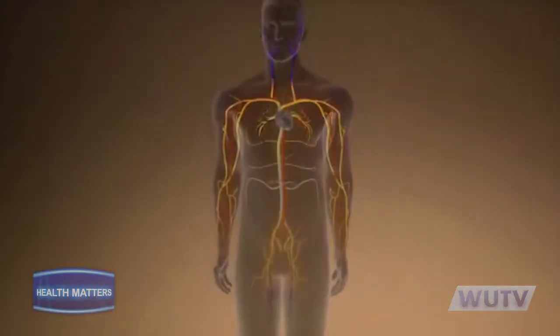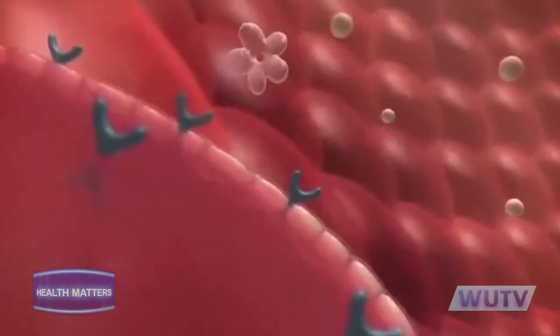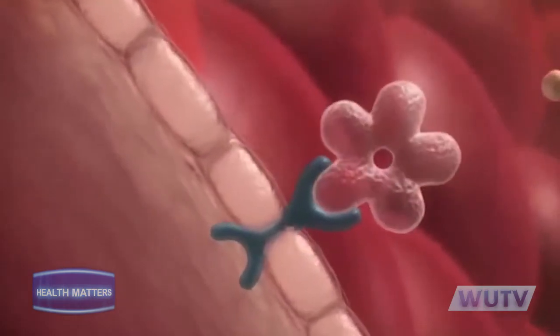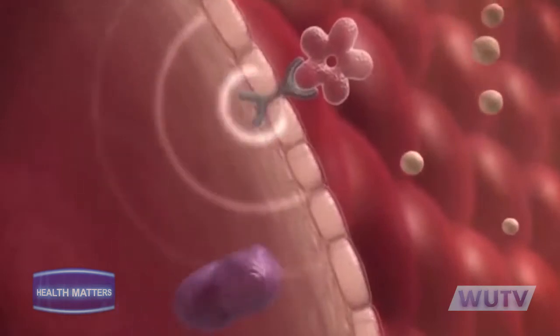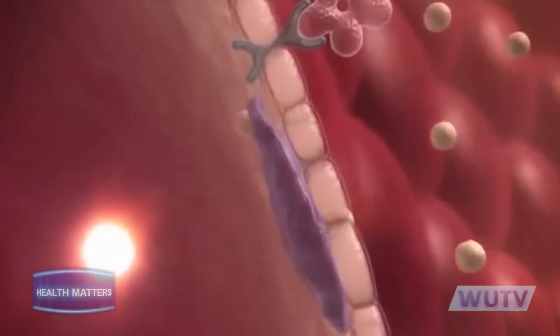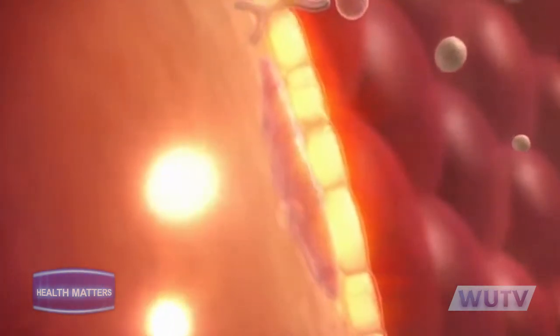Glucose travels through your bloodstream, looking for individual cells that need energy. For glucose to get into the cells, it requires insulin. Insulin is the key that unlocks cells for glucose to enter and deliver energy. When insulin arrives, it signals the cell to activate glucose transporters. These transporters pull glucose through cell walls. When glucose moves into the cell, it delivers energy.